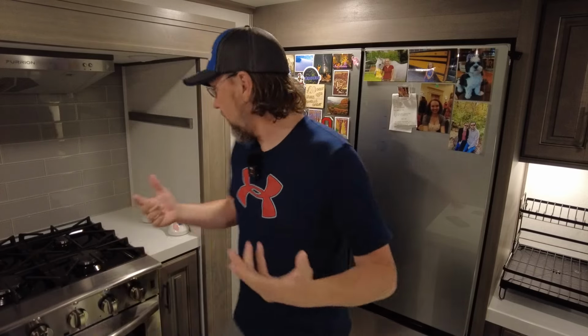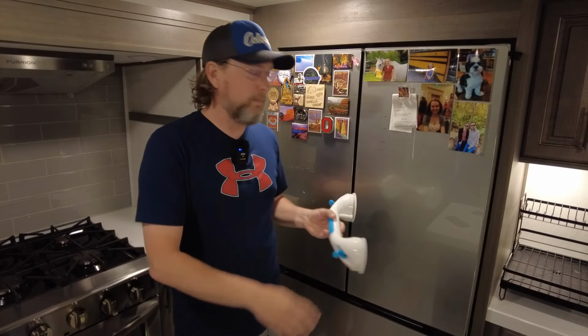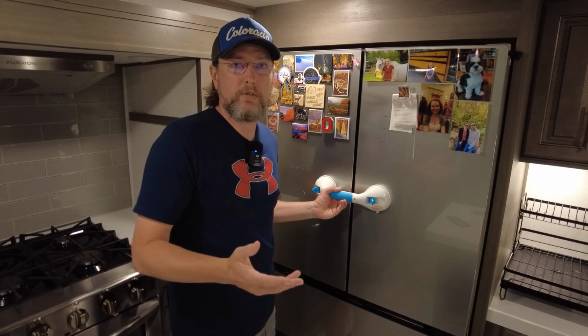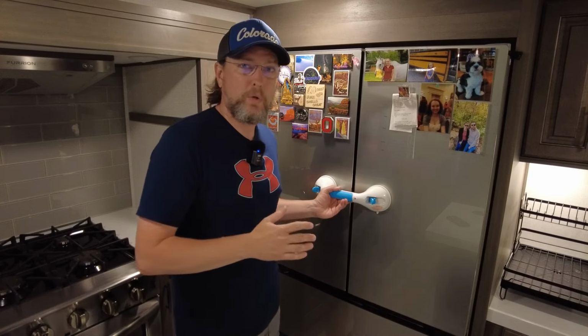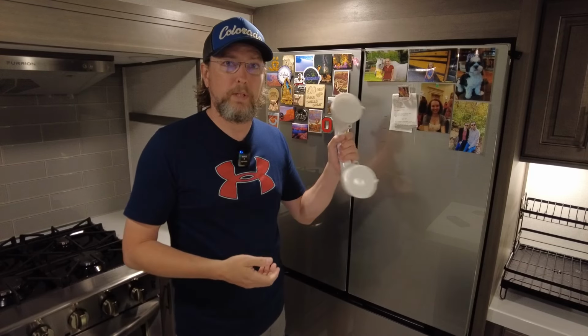So our fix for that was we bought just one of these suction cup grab bars. It goes on these doors on travel day. And this thing is rock steady as far as, you know, the door's not coming open. They're not going to come open with this thing on there. I mean, look at this thing. It's pretty beefy, right? Now let's get to the issue that we currently have.